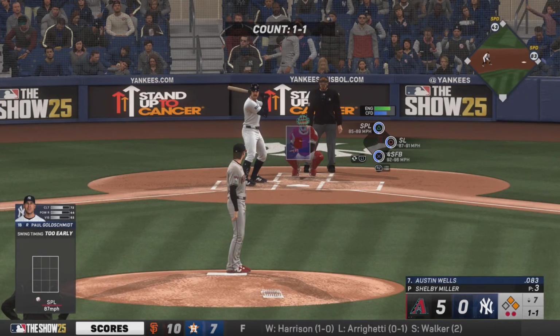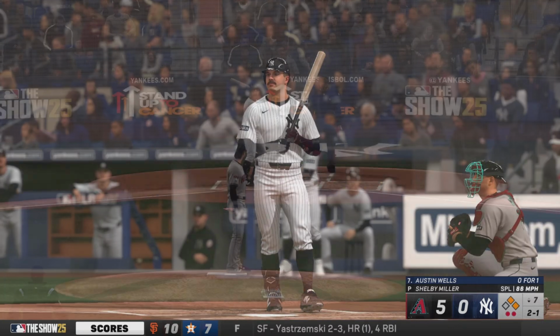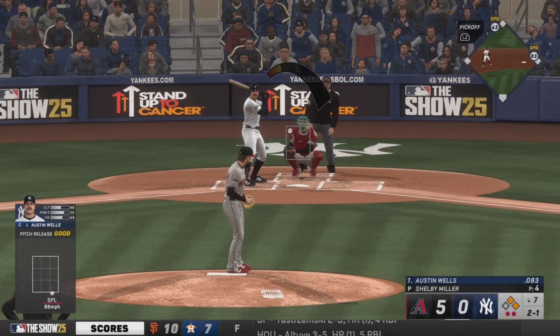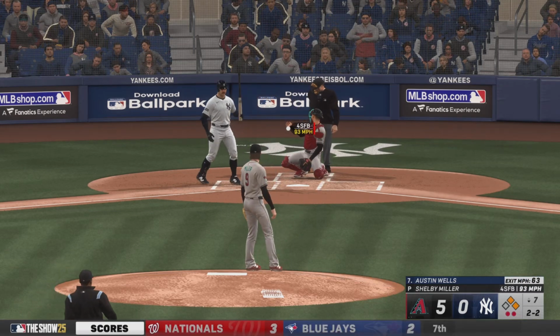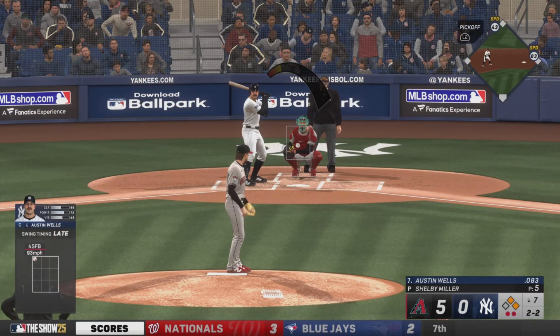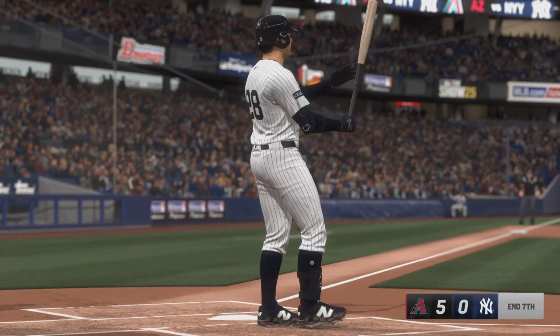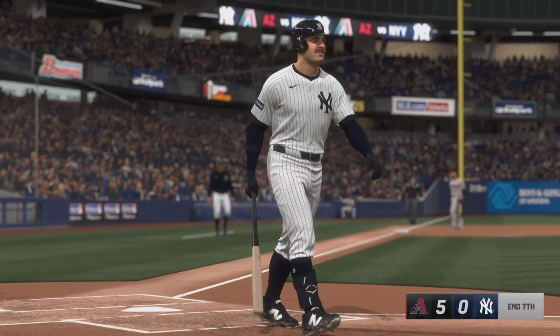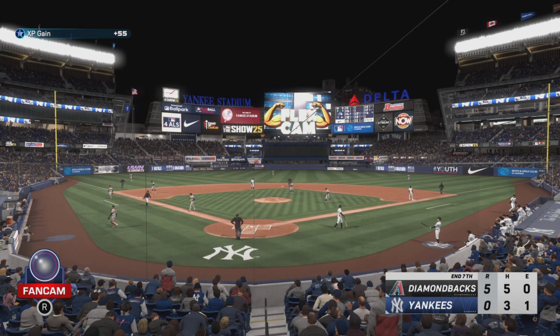Austin Wells, the catcher, number 28, is next. A little bit low. Tough spot right here. A couple runners on. 2-ball count. You can't nibble, but you have to execute and finish your pitch. If you leave something out over the plate, it's going to bring in some runs. And a swing and a miss, and that's that. Yanks strand a pair. Still looking at that 5-0 deficit.